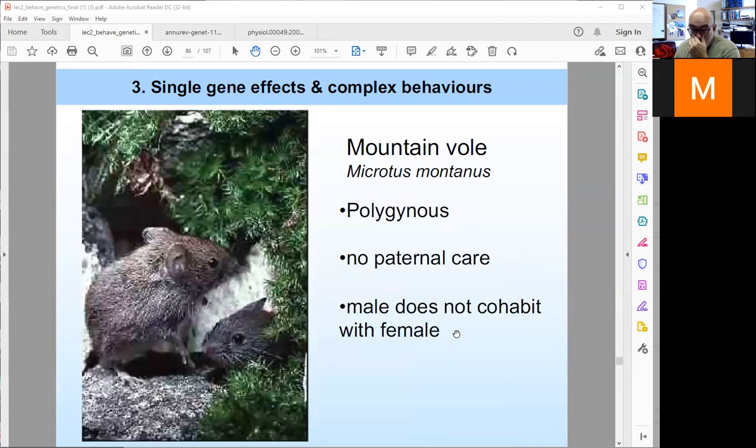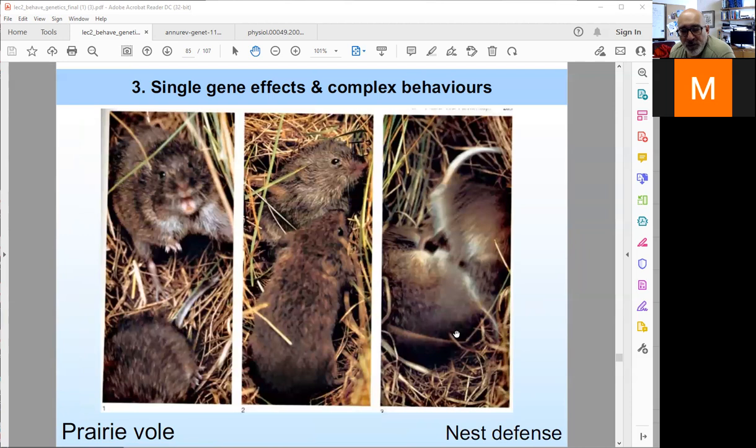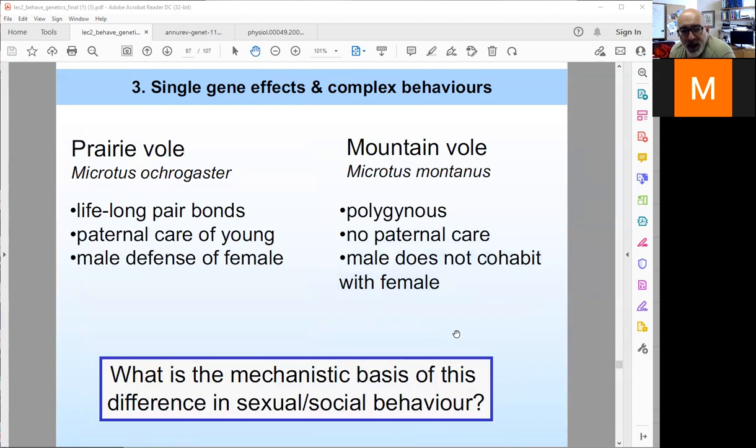Okay, so the question is, let's compare these two species, right? One which is highly monogamous, one which is polygynous with no paternal care. I say paternal meaning no care from the father, whereas, as I mentioned, the prairie vole does. And so here are these differences just outlined. Lifelong pair bonds, paternal care of young, male defense of the female in the prairie vole, and then the mountain vole: polygynous, no paternal care, male does not cohabit with female. What is the mechanistic basis of this difference in sexual and social behavior?